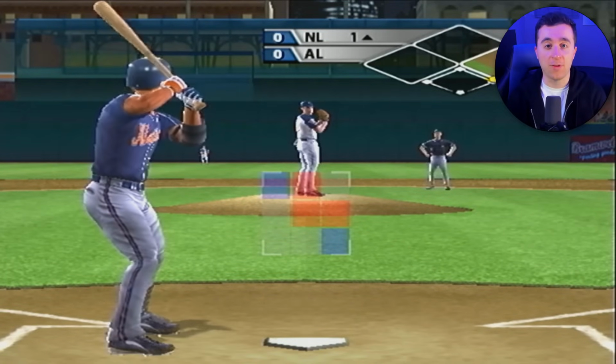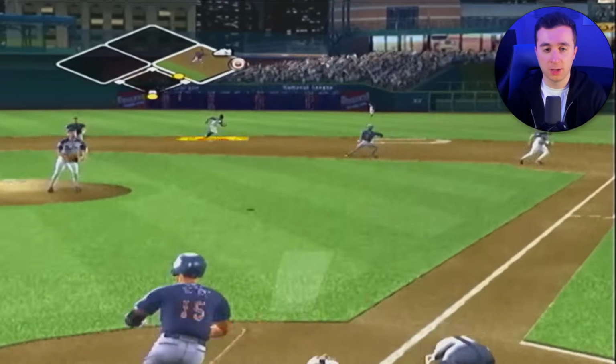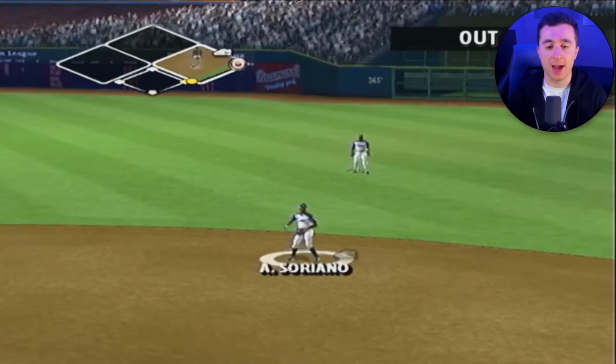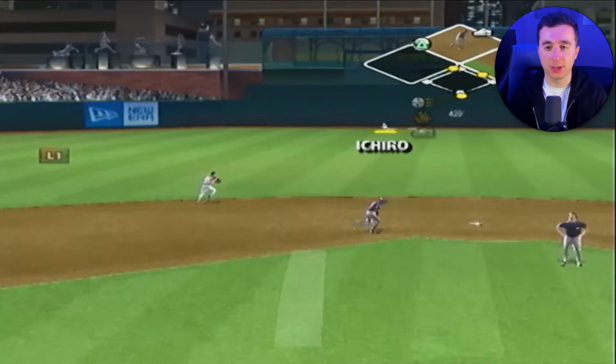So MLB 2K5, it's going to be a tough task to follow this one. Let's see, we're going to play about 1 inning or so. And there we go. We get Beltran to pop out at second base. Soriano's there. Crazy that I know so many of these old players. You got Scott Rowland, who's now in MLB The Show 25 as a new legend.